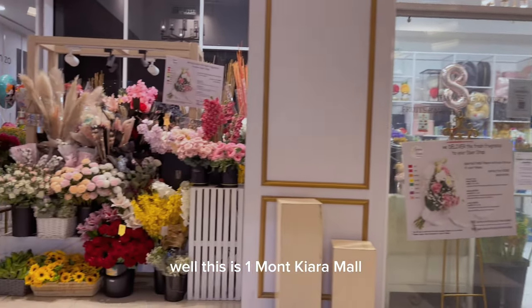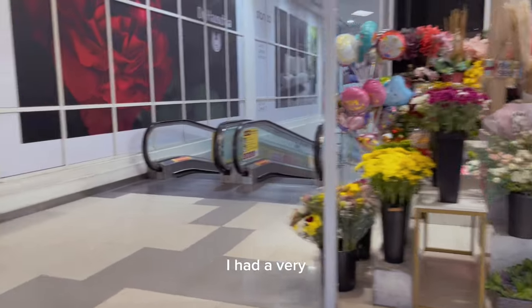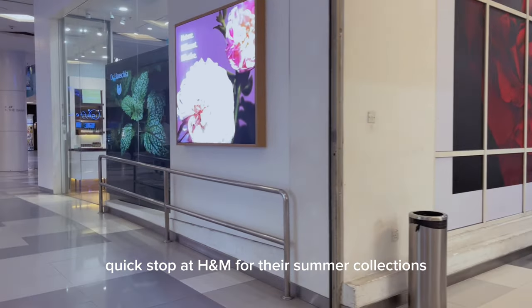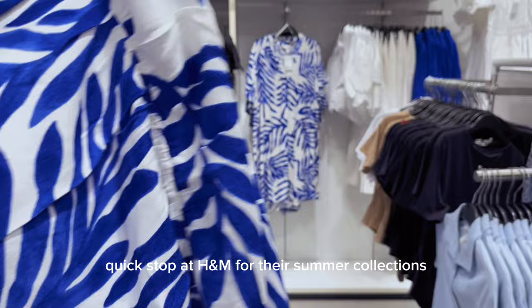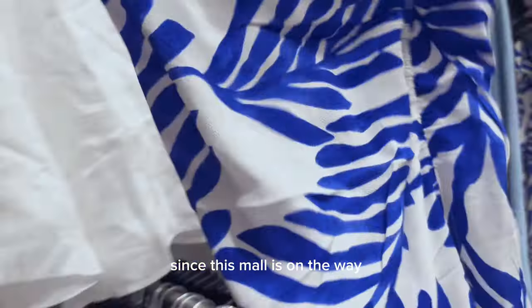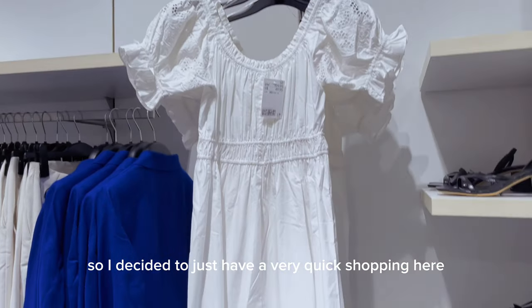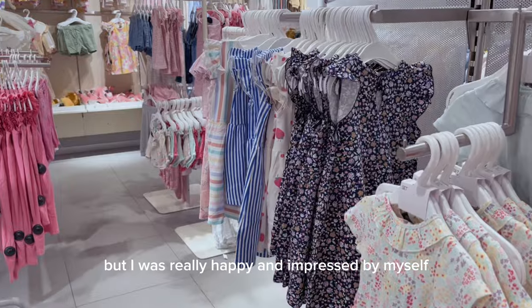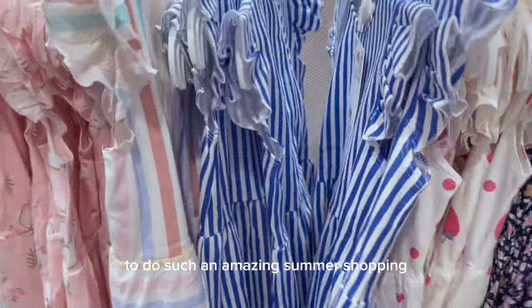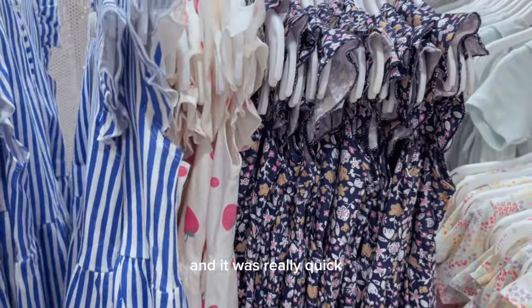Well, this is One Montkiara mall, and before I start with the Indian grocery store, I had a very quick stop at H&M for their summer collections. Since this mall is on the way, I decided to just have a very quick shopping here, which generally does not happen, but I was really happy and impressed by myself to do such an amazing summer shopping, and it was really quick.